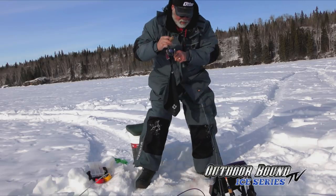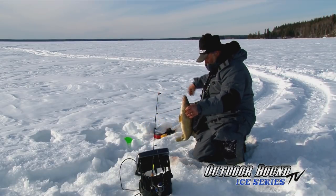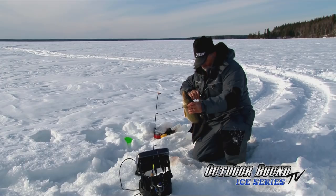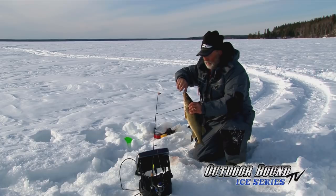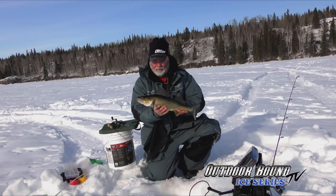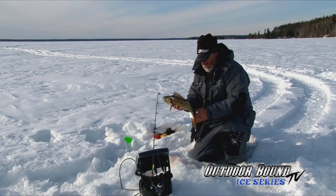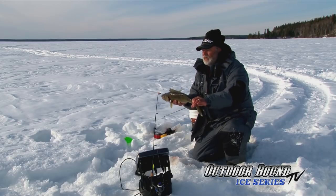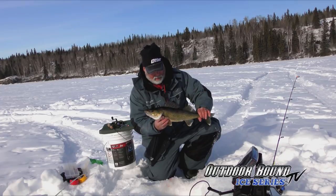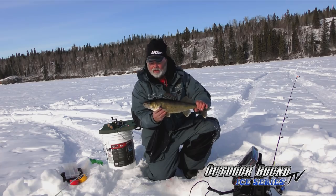Fish on. Oh, another nice Wekusko Lake walleye. A little bit too big for the fry pan, about 22 inches. We've been trying a lot of different lures, and I don't know that it's as much lure selection as it's been a little more technique, at least on the ones I've had. Really, really slow presentation.